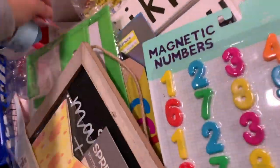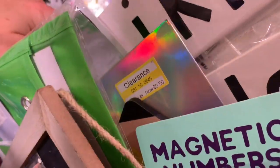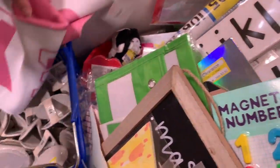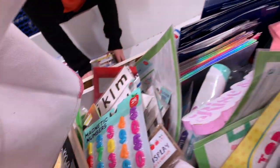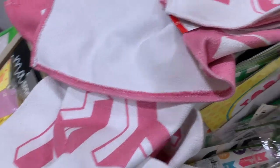Rise and shine. Tiny little magnetic numbers. Easter grass. You guys never know what you're gonna find in here. Again, I think the best deal is the rugs and the socks. And what did Gator find?